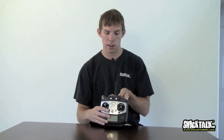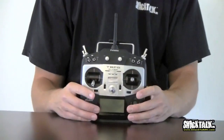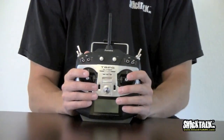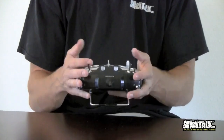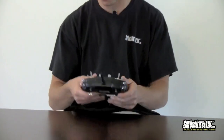Next reason I like this radio, the gimbals are really, really nice for the price of this radio. This radio is slightly under $500 with the receiver, and it's a nice feeling radio. I don't think that it feels too cheap. I don't mind that. It's got a nice feel to it. The sticks feel good. So 8FG, definitely a winner in my book.